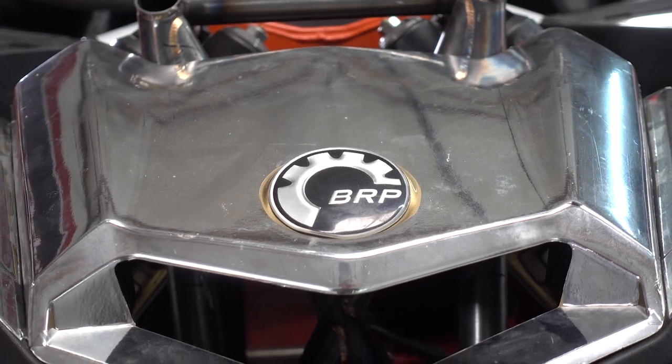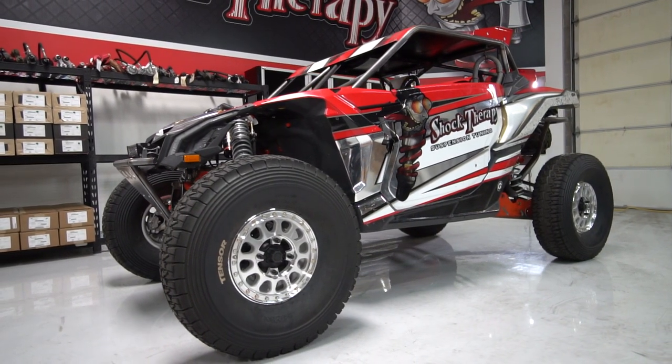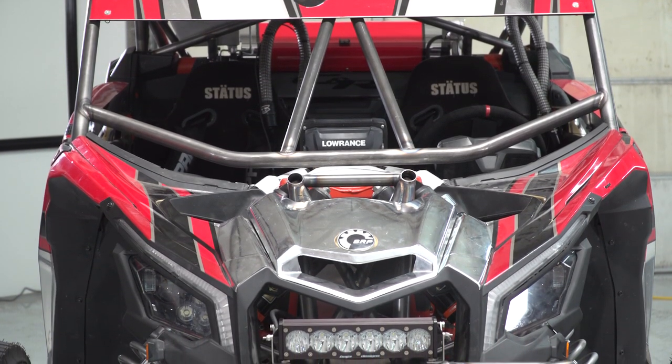Last but not least, we should be thanking Can-Am for the car that we even started with. This is a 2017 X3 RS. It is in stock form with the exception of all the modifications that I listed before, but Can-Am builds an amazing product, and quite honestly, it's one of the best riding UTVs on the market today. And we are planning on having thousands of miles put on this car in the next couple of months. To date, we've got about 3,500. All of it is high abuse.